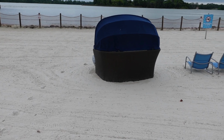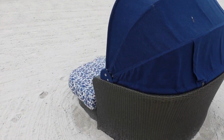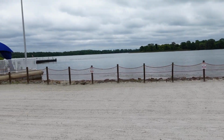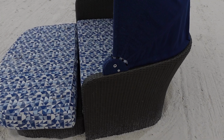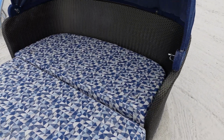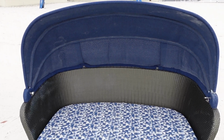All right, I think I found my spot of the day to take a nap. Can you blame me? Look at the view. And there's hardly anybody out here. Nice and quiet. Look at this. So this is gonna be my spot, guys. I'm gonna take a power nap, and I'll see you in a little while.